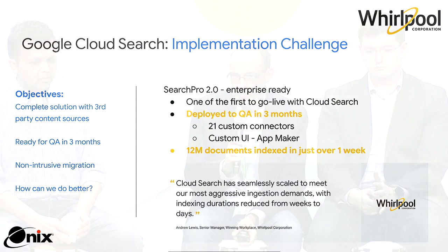Now, a rapid implementation, as Jayanth had highlighted, is really important. And there's another key part to it that's really important, and that is how quickly we can now index content. We're seeing rates of about 12 million documents. I think the APIs are capable of about 12 million documents in a week. At Whirlpool, we indexed their 12 million documents in just over a week.